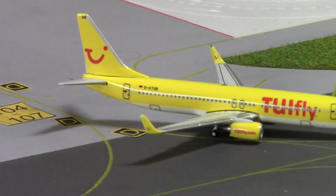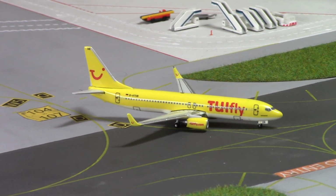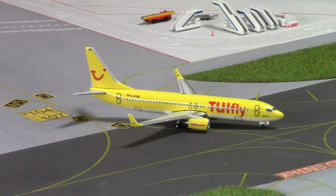Then pan across. Yet again another custom. We have this TUI-Fly 737-800 D-A8OUB. This is heading out to Frankfurt. I will just say I've probably got a lot of departures in this update rather than arrivals, but yeah, a lot of stuff heading out.